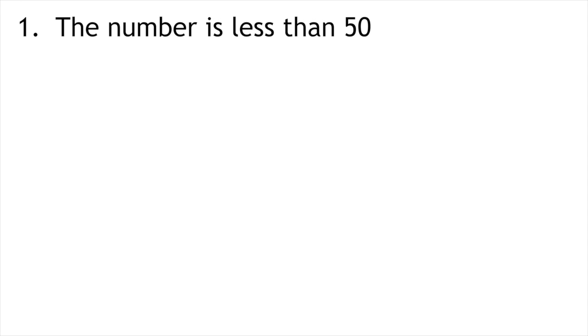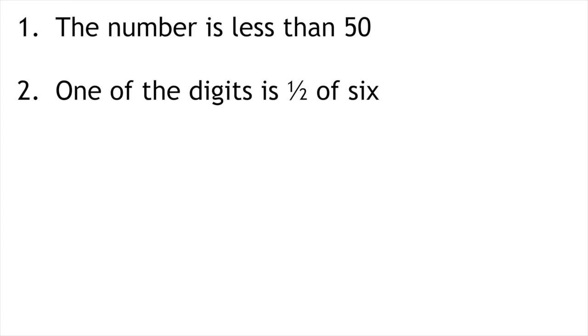The first clue is that the number is less than 50. So we know the number is between 0 and 50. So write down your first guess and then press play once you've done that. The second clue is that one of the digits is half of 6.